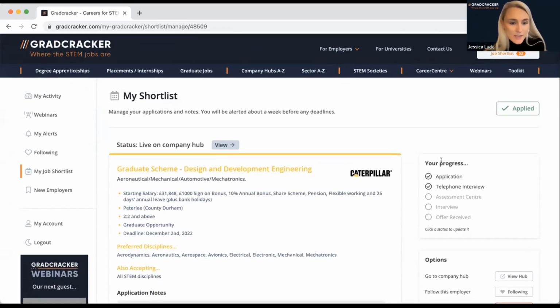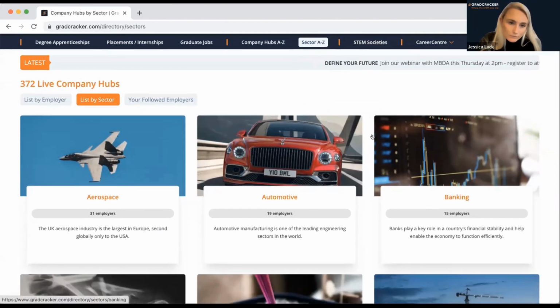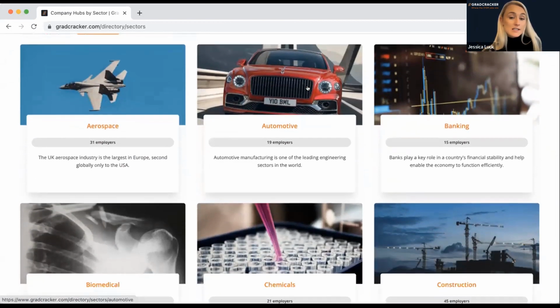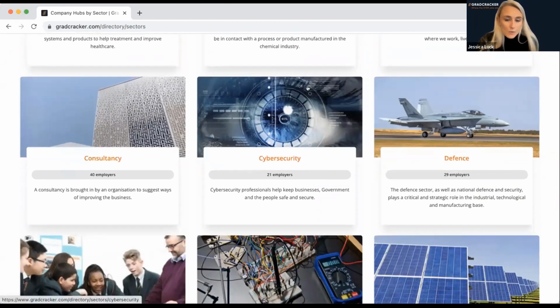Okay, another way that you can come across employers on Gradcracker is by using the company hub A to Z or the sector A to Z. So I'm going to come out of my dashboard and show you another way of coming across employers on Gradcracker. As you can see here, you can also search by the sector instead. What this area does is group all of our employers by the different industries that they work in.